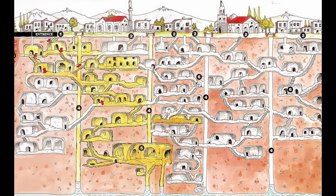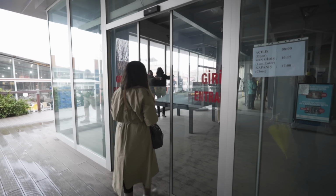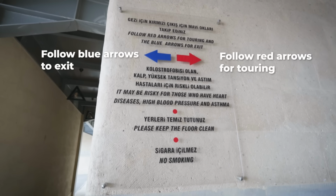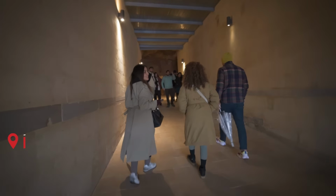So this one consists of 8 floors, but only 4 of them are open to visitors. So we're going to be showing you everything inside. The entrance fee is 13 euros per person, and the museum passes Cappadocia and Türkiye are accepted.